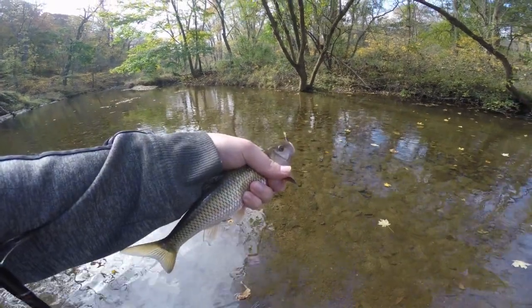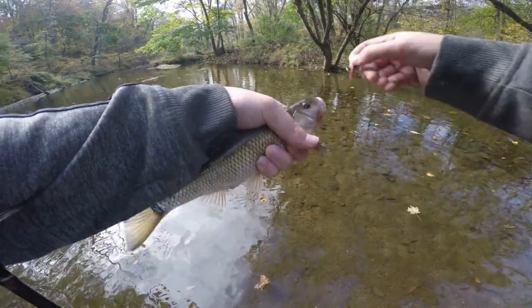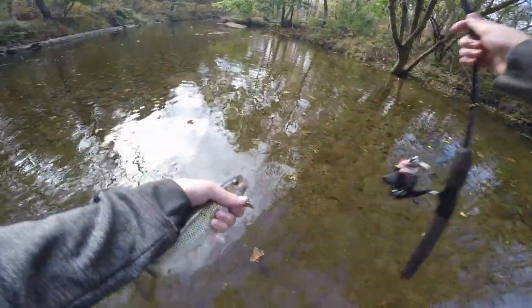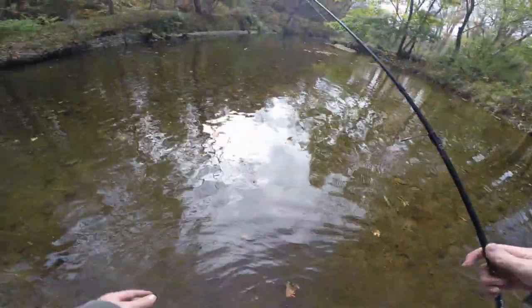All right, guys, last look at our little fall fish. Let's unhook him. Just got unhooked right on the top lip. And we're just gonna send him back. There he goes.